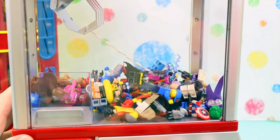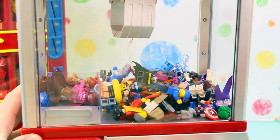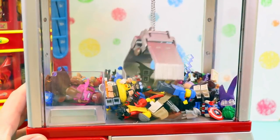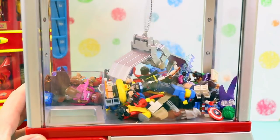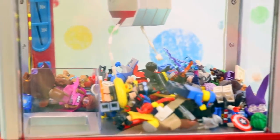It's stuck in there. Yeah, Spidey's back in there. Oh no, I want this. Pick Spidey up. Oh no. I'm gonna run out of time too. Go, go, go. Oh, you saw Spidey. No! Come on. I almost had him. Oh wait. Now you have a cable. I'll just take a cable.